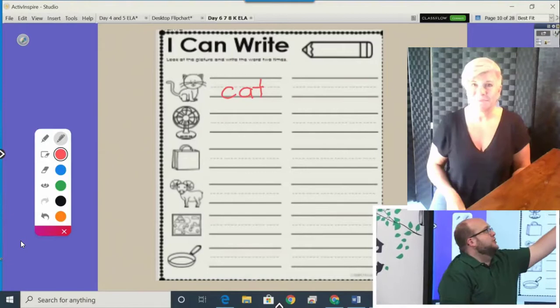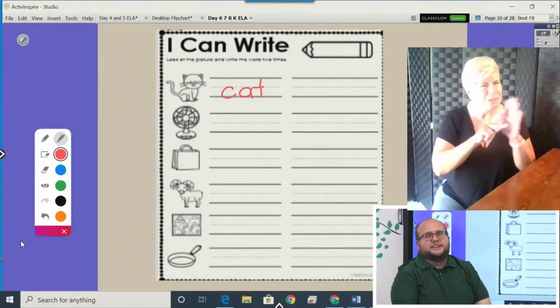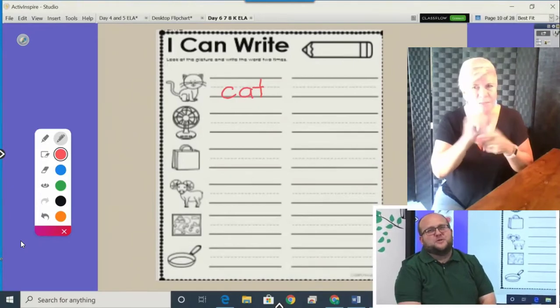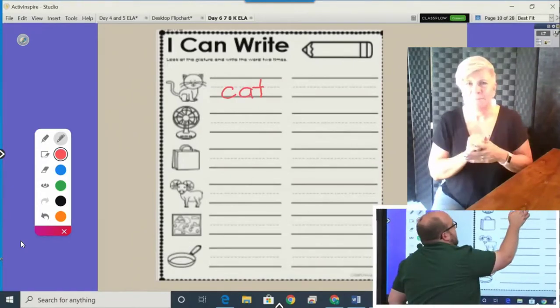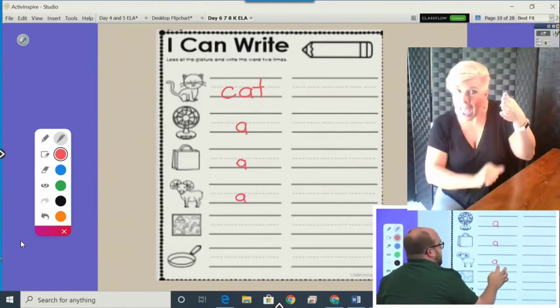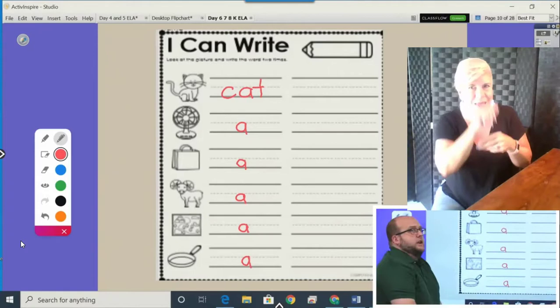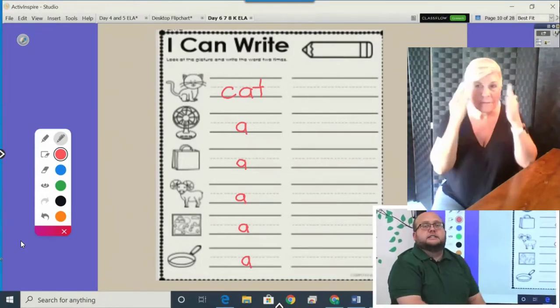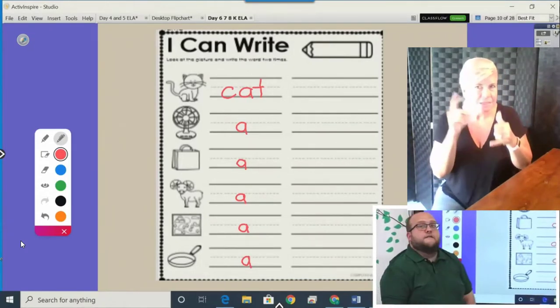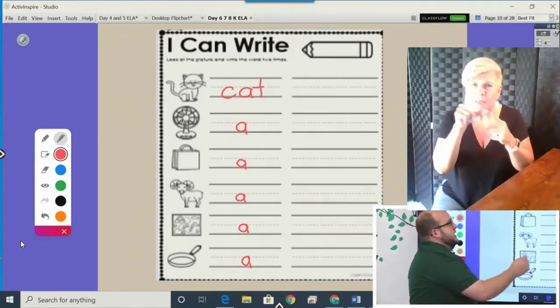There's even a spot for you to write it twice. That's great for first graders and kindergartners learning to write. They can practice their words by writing them more than once. In fact, I'm going to go ahead and put an A in every column because these are all going to be short A words, I think. Ready? Now we can focus on the consonants. What's next? Fan. There's 2 consonants in fan. Do you hear them?